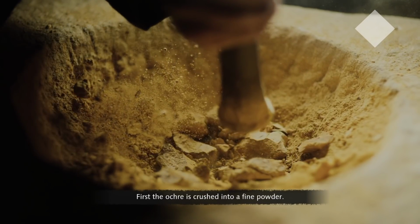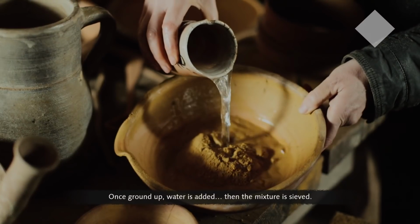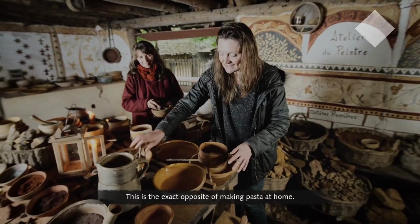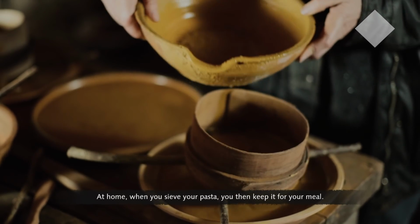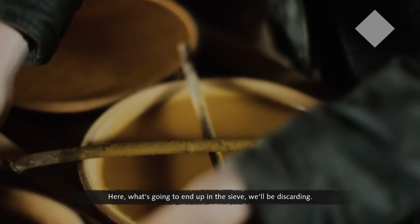First, the ochre is crushed into a fine powder. The finer the particles in paint, the better the paint will be. Once ground up, water is added. Then the mixture is sieved. This is the exact opposite of making pasta at home. At home, when you sieve your pasta, you then keep it for your meal. Here, what's going to end up in the sieve will be discarded.